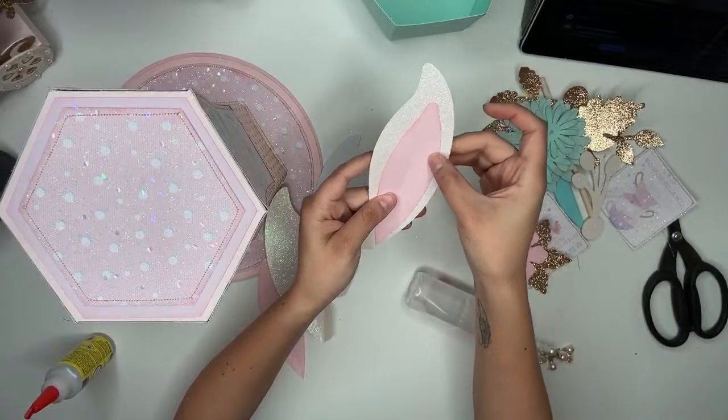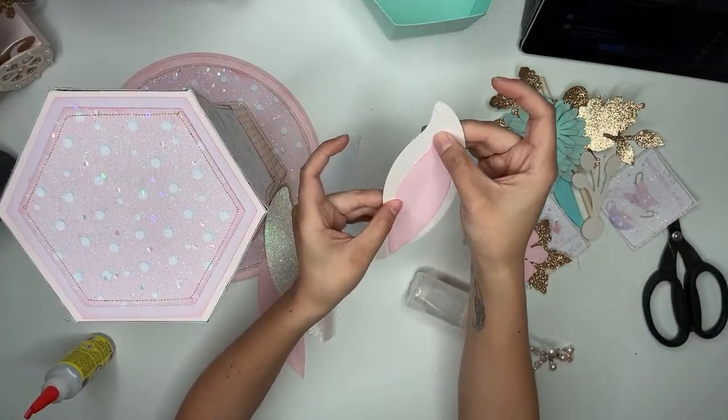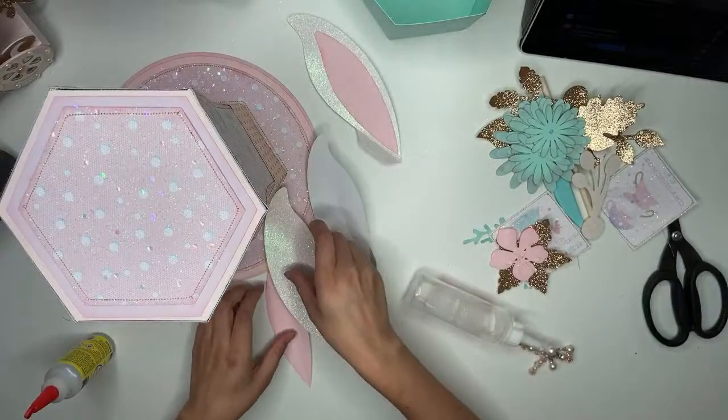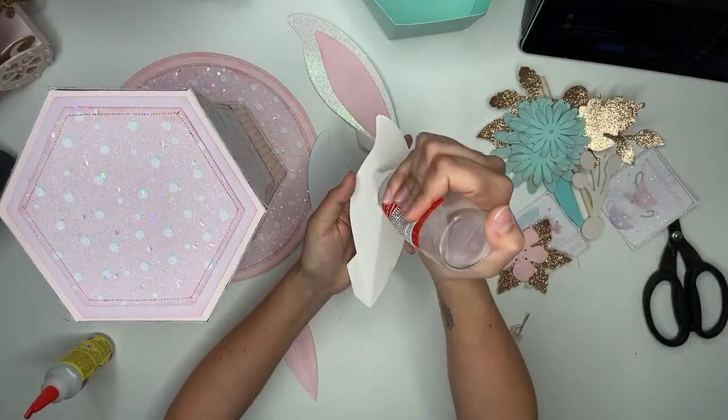How cute and sparkly is that? I love that. That is so cute. So we'll give this a chance to dry and then we will attach it to the hat. While that one is drying, we will work on the second one.